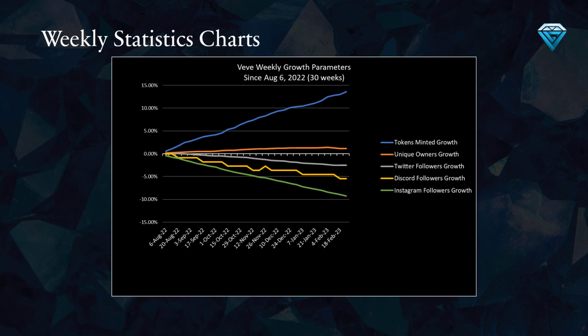This chart illustrates Veve's growth parameters over the last 30 weeks. Tokens minted, represented by the blue line, have increased by 13.6%, while unique owners have grown by nearly 1.1%. Unfortunately, Twitter followers have decreased by 2.5%, Discord followers have dropped by 5.5%, and Instagram followers have declined by 9.5%.